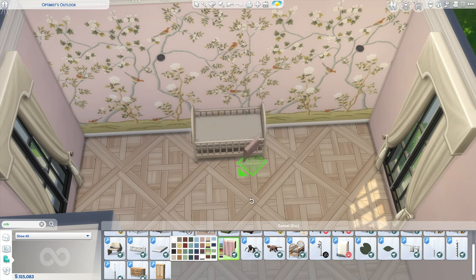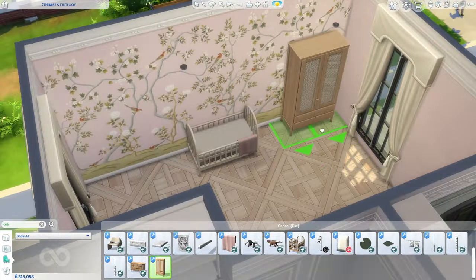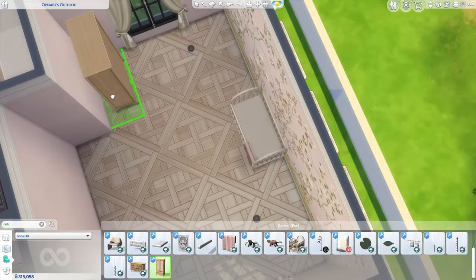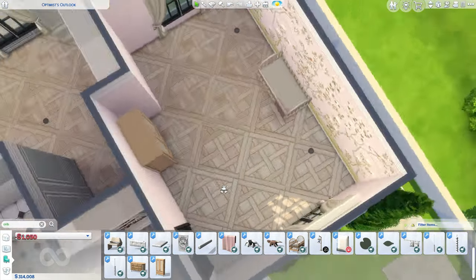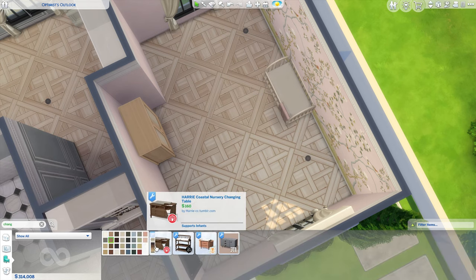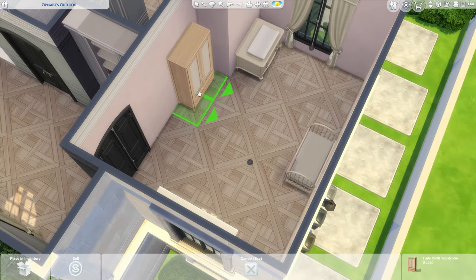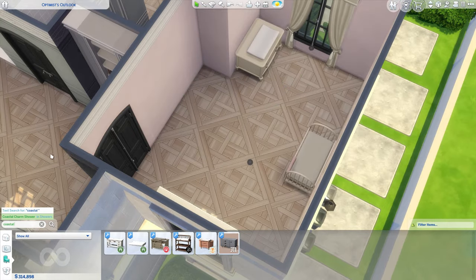It's a baby pink nursery with this delicate bramble and bird print wallpaper. I tried to put as much as I thought a baby might need, but honestly, I've rarely played with babies and kids because they stress me out.